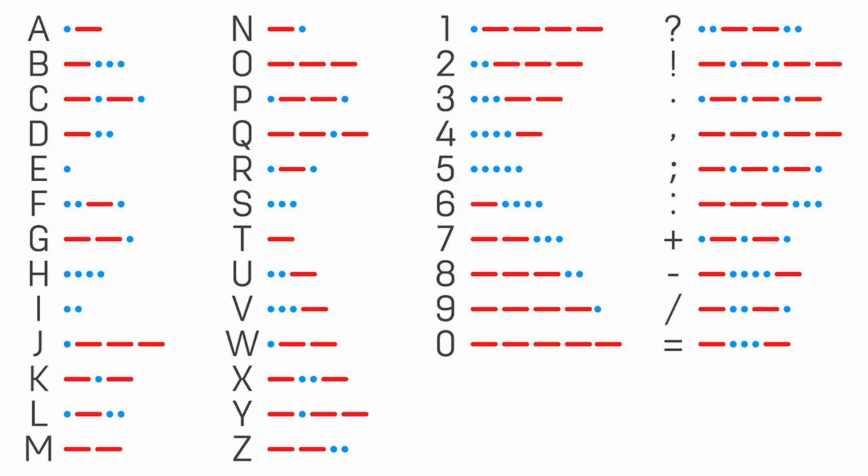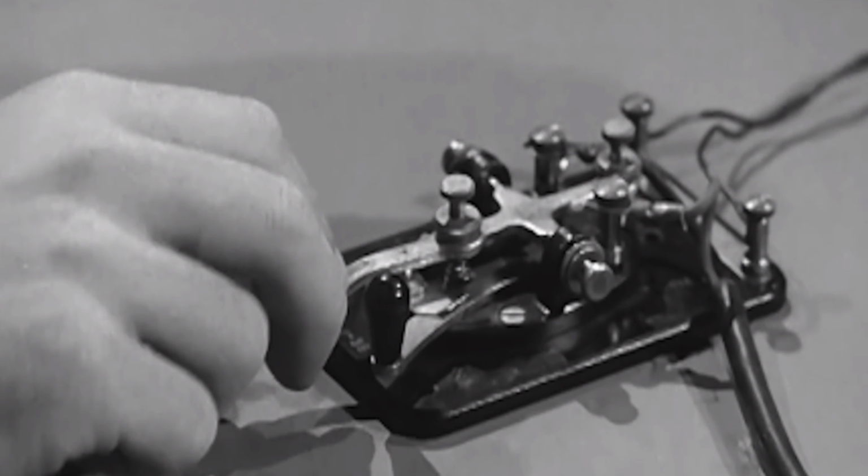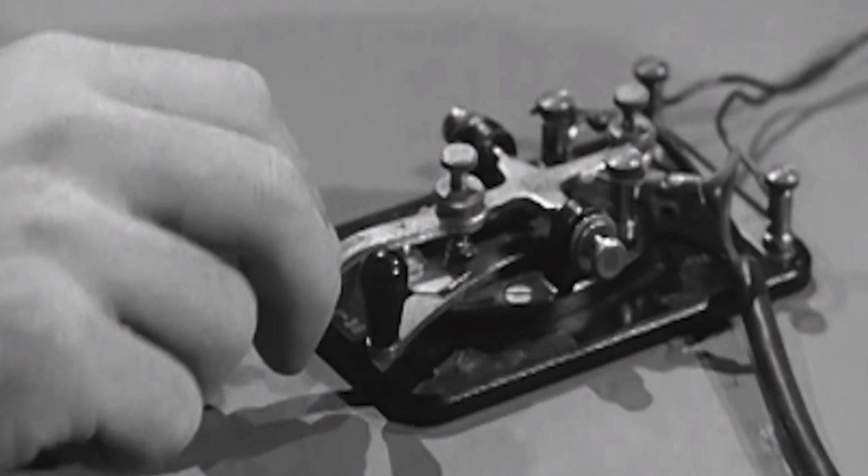The other main form of communication still used from the First World War, Morse code. Morse code is a form of assigning a combination of dots and dashes to each letter and transmitting over wire or airwave. A telegraph key, like this railroad model, is used to generate the dots and dashes and electrical charges.